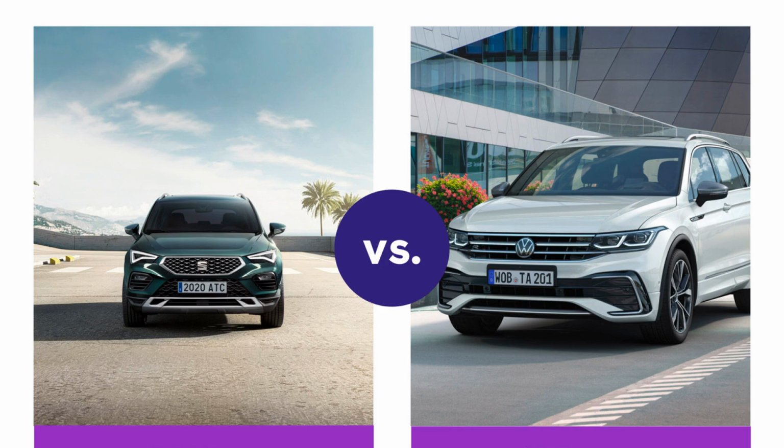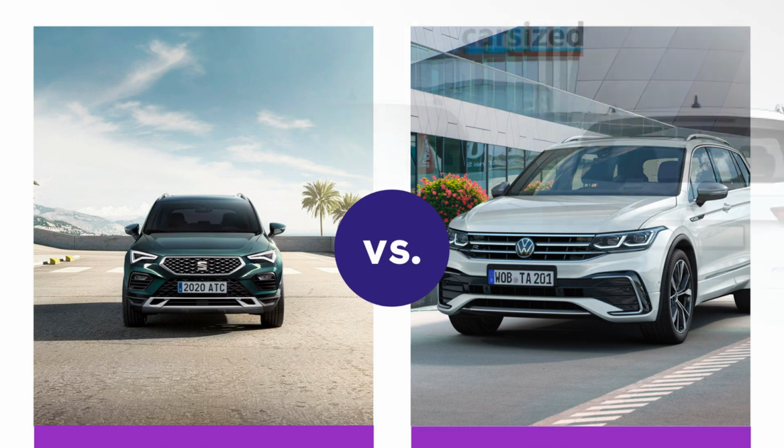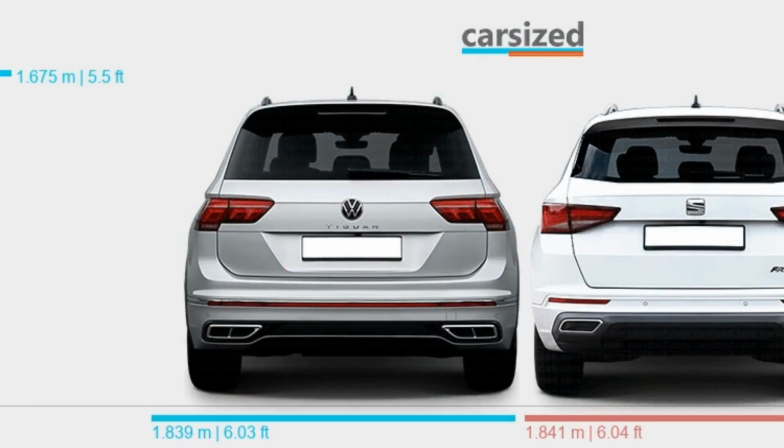VW Tiguan, Tiguan All-Space, SEAT Ateca. Length: 4.51 meters, 4.73 meters, 4.38 meters. Width: 1.84 meters, 1.84 meters, 1.84 meters. Height: 1.67 meters, 1.69 meters, 1.61 meters. Wheelbase: 2.68 meters, 2.79 meters, 2.64 meters. Weight: 1,512 kilograms, 1,571 kilograms, 1,350 kilograms. Minimum trunk: 520 liters, 700 liters, 510 liters. Maximum trunk: 1,510 liters, 1,755 liters, 1,604 liters.